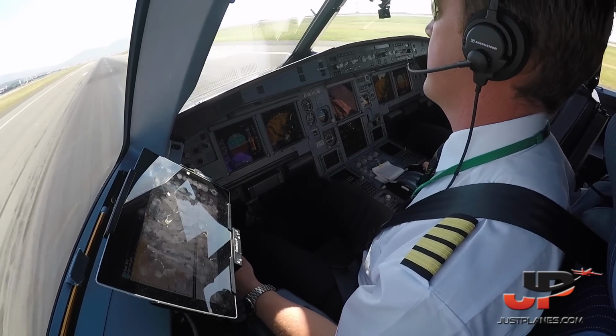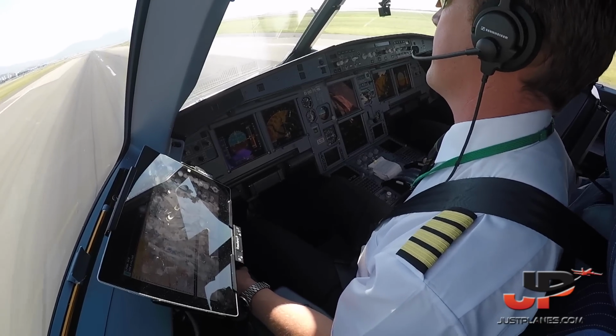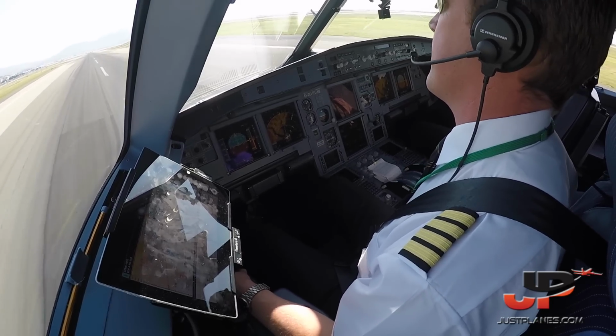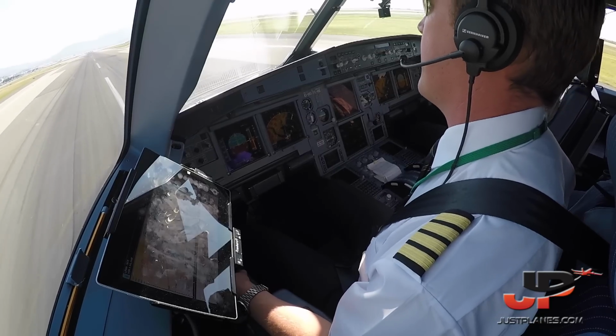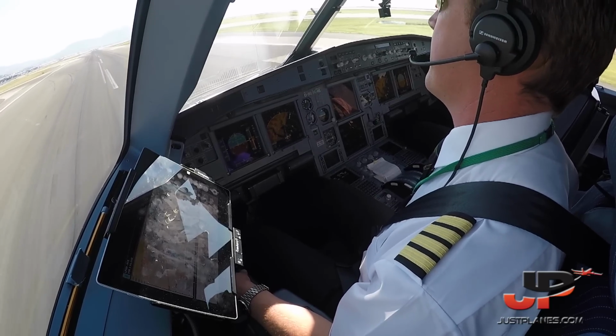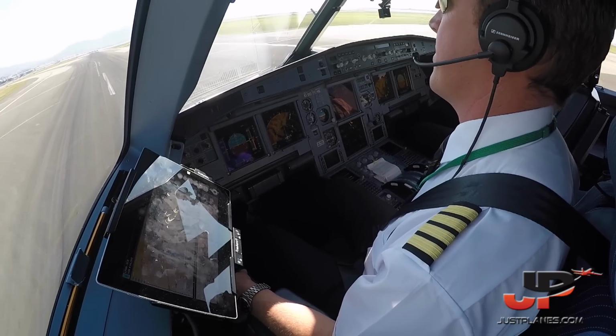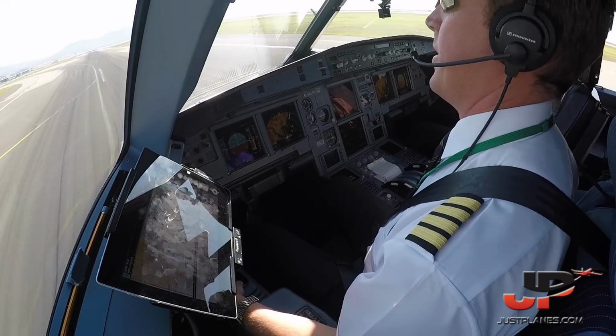Spoilers. Reverse green. Boeing 1516, cross runway 04 left, line up runway 04 right. 100 knots. Cross runway 04 left, only surface. Manual brakes. Boeing 1516. 70 knots. So vacating to the left.